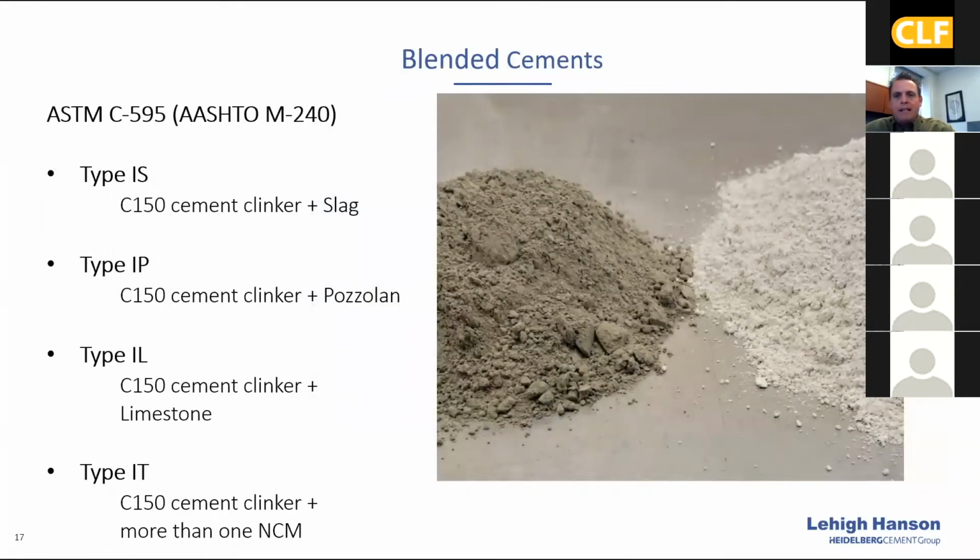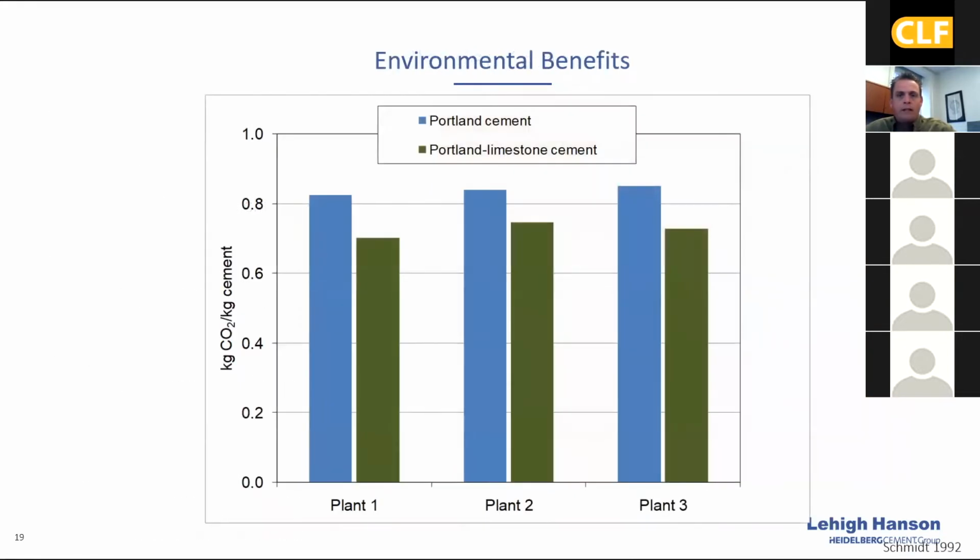These blended cements in ASTM C595 are classified as type 1S, which is Portland cement clinker with slag, which we make at our Evansville plant. Type 1P, Portland cement clinker with ash or other pozzolans. Type 1L, which is Portland limestone cement, or type 1T, which has more than one non-clinker bearing material. For example, if we took a Portland limestone cement and we wanted to combine slag with it at the cement plant, it would be classified as a type 1T.